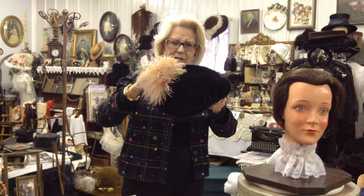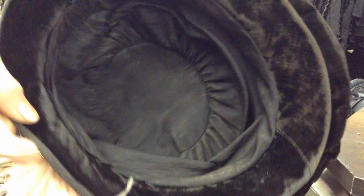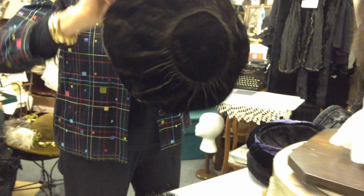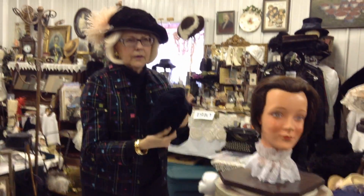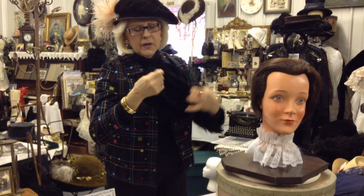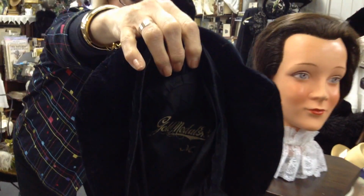Did I show you the lining? See? The gathered in the center lining with a flat piece at the top. There we go. I should try to show you linings a little more. I couldn't really do that when I did a show for an audience because they were too far away to see it. Now here's one that has a little golden print in the inside of the lining.